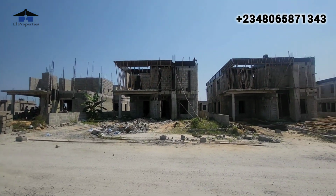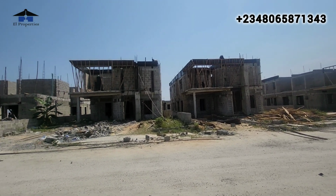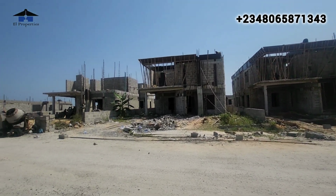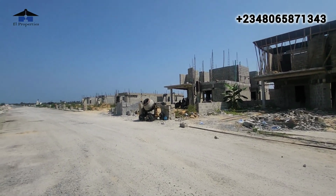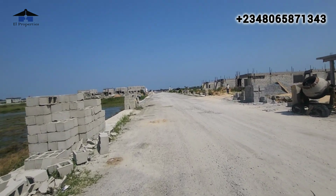So viewers, like I said, woodwork has started here, so they've actually started roofing these particular duplexes. So yes, these duplexes are almost getting to the completion stage. So that is an update.